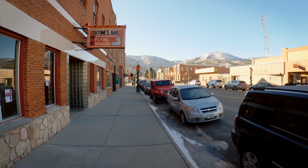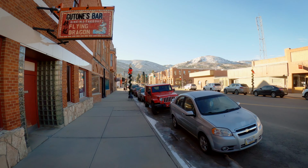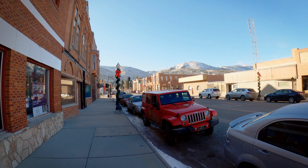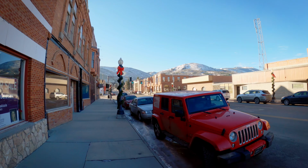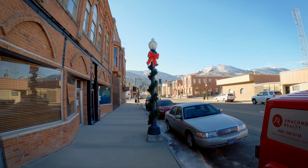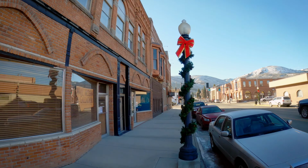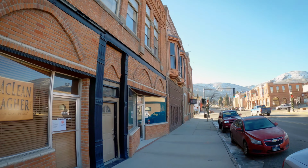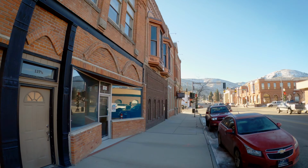I'm out doing a bunch of walks today. I'm doing a big drive. I started out doing a walk here earlier this morning, took a little bit of a break, and now I'm going to take you up Main Street. We're about to cross Park here. I love these old buildings. I want to give you a close-up view of these, even though we walked past them on the other side of the street in my other walk.